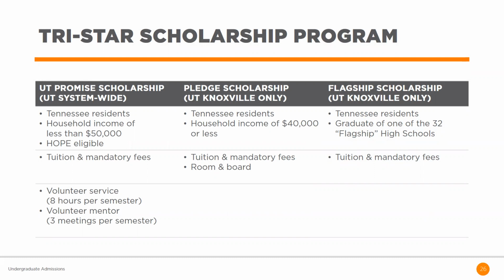UT is committed to providing Tennessee residents with a high-quality, affordable education, and our TriStar Scholarship Program helps Tennessee residents access the volunteer experience through these 3 scholarship programs. The UT Promise Scholarship is offered to admitted and continuing students who qualify for the Hope Scholarship and have an annual family income of less than $50,000 a year.